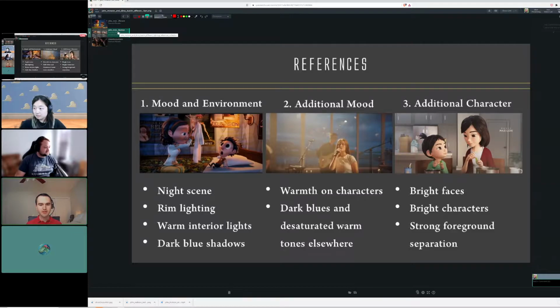Sure. Are you guys seeing share screen on your end? Yes, you should be able to see like a watch stream button. Okay. Let me click that and that would make a difference.